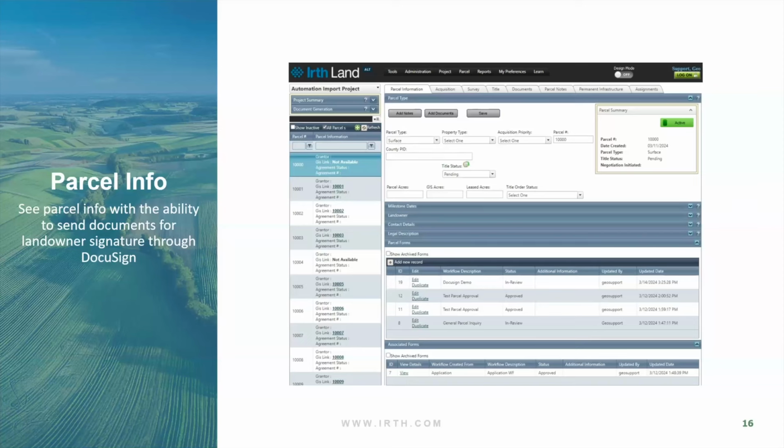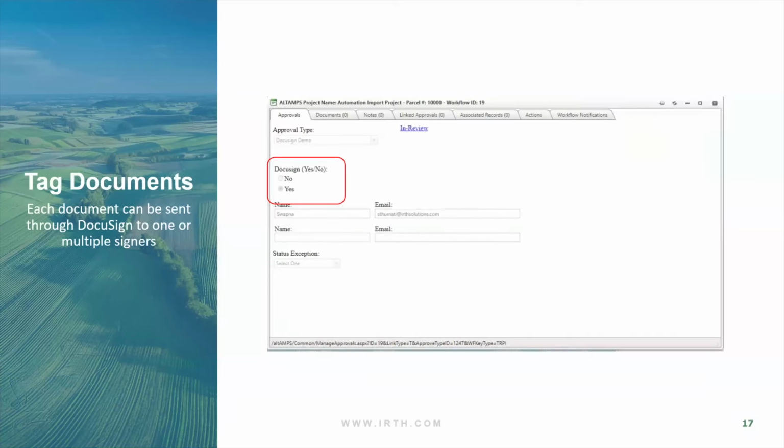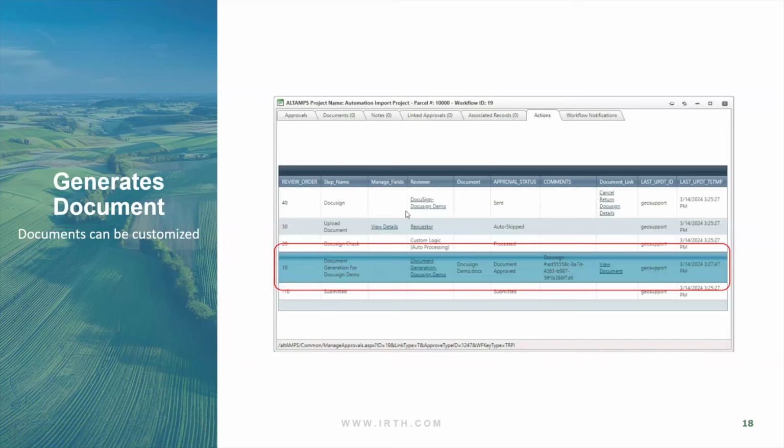On this screen, in the middle, you'll see some documents under a workflow description, documents that are ready to be sent out. When you're ready to send them out, we now have a new field on the documents that says DocuSign yes or no. If you say no, the document will not be sent out via DocuSign. If you say yes, it will be sent out via DocuSign. I'll show that to you in a second. It's a real simple little prompt on the project screen itself in order to send the document electronically.